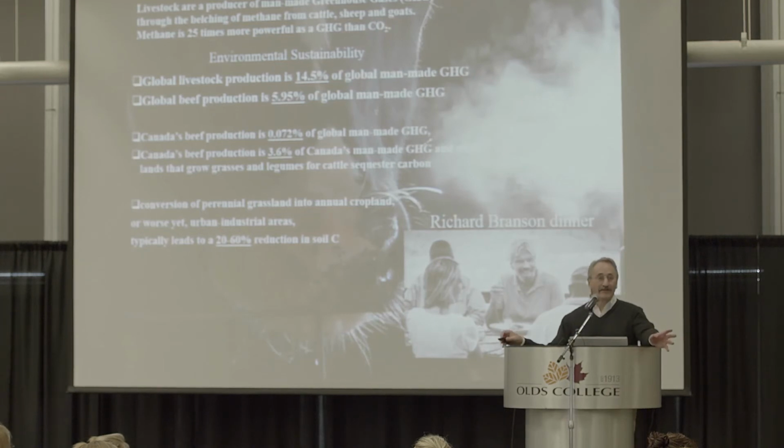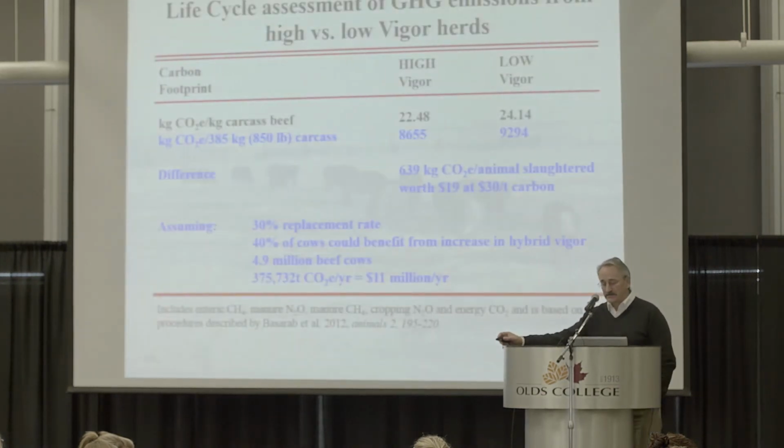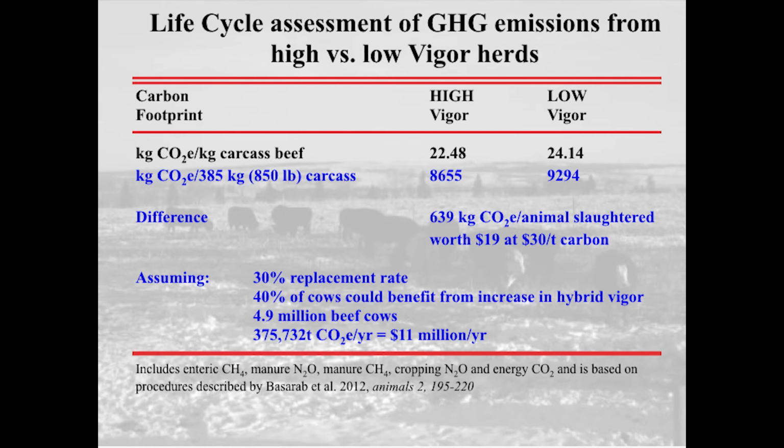So after all that I've said to you, let's go back to our example where we're talking about our high hybrid vigor herd and our low, and just look at the carbon footprint of those two and see if there's anything that's really good there. Well, we did a life cycle assessment on those two.